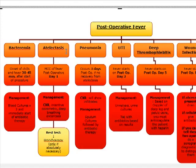Next is atelectasis, and atelectasis is pretty important because it's our most common cause of fever post-op day 1. Now, how do we manage these patients? First, we want to do a chest x-ray, and then we're going to do incentive spirometry as well as deep breathing exercises, and we want to basically improve ventilation in these patients by doing these things. And if all else fails, we're going to go to bronchoscopy, but we only do bronchoscopy if it's absolutely necessary.